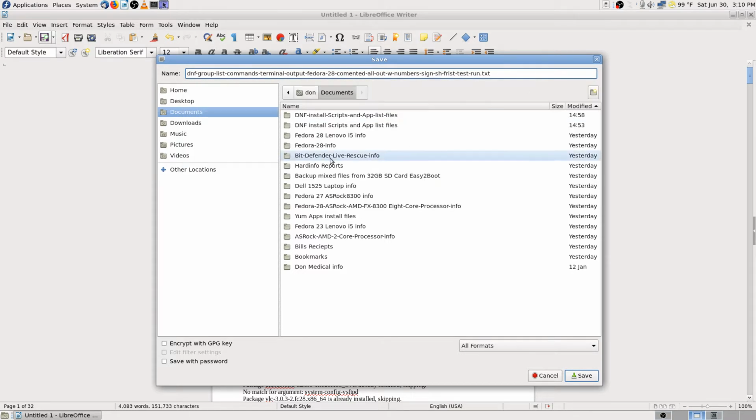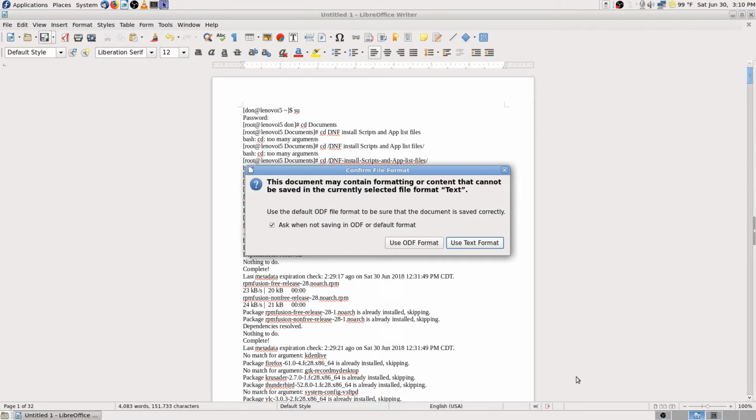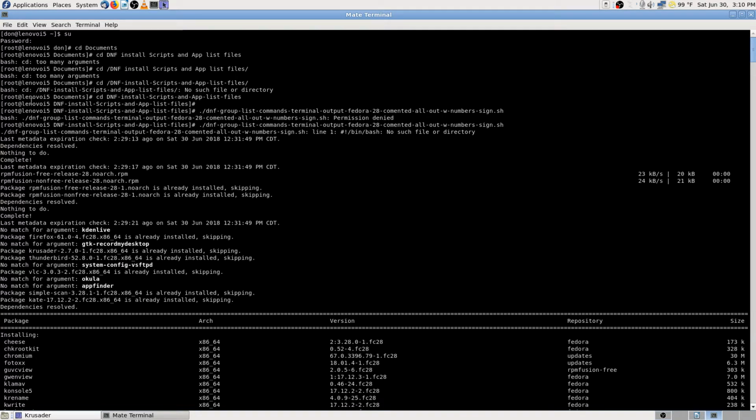Okay, now. And actually, I wanted to save it in here anyway. So, DNF group list commands terminal. It's going to be hard to decipher which one is which, the more I get that look the same, but that's okay. Text format. See, if you put .text on the end, it sees that you want a text, but it's going to ask you, do you really want a text? I think maybe this will be easier to read. So let's see. If it's not, I'll go back to the other one and just make the fonts bigger. Okay. I think that's for the command.